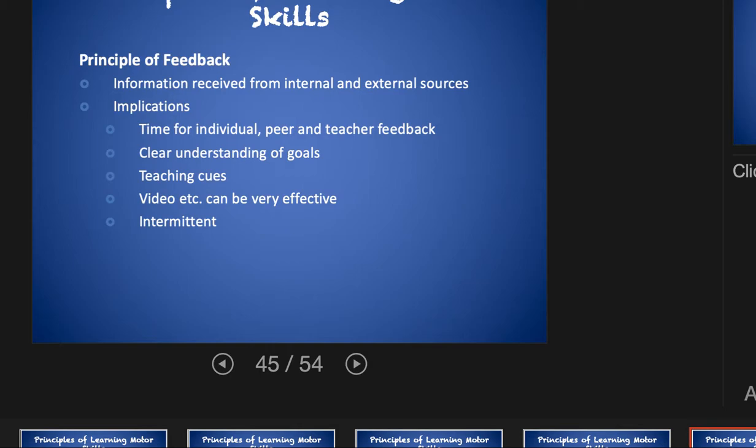Principles of feedback. So again, it can be somewhat intimidating as a non-specialist, but feedback's going to come from inside and outside. So in your activity planning, you always over-plan, but know that you need to give students enough time and space for individual feedback. That's you giving them feedback. Peer feedback, teacher feedback, individual feedback is them hitting the target. That's automatic individual feedback. Hey, look, I am accurate. Peer feedback, student to student, and teacher feedback.